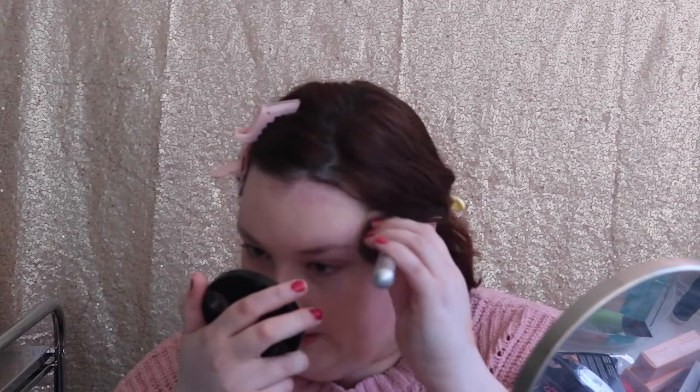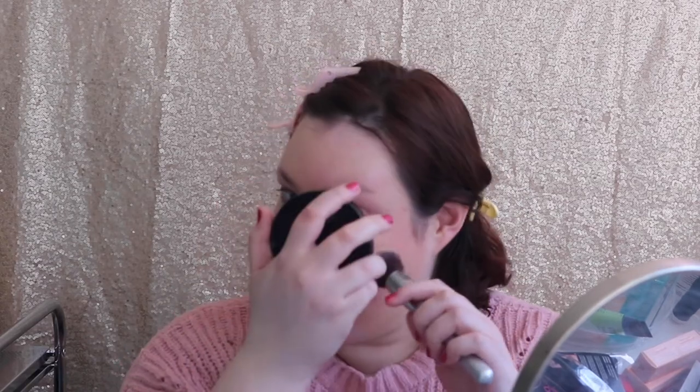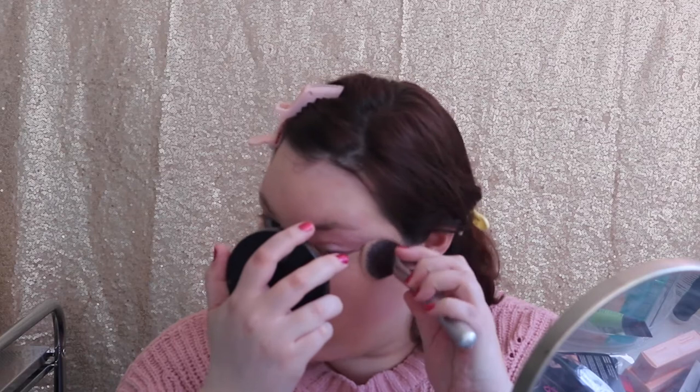Boop, boop, boop, boop. There's gonna be a lot of singing on this channel. I do still think this looks a little too orangey for me, but it was either this one or a more yellowy undertone. And I do think that since I have really pink red undertones, the orange is a little bit better.